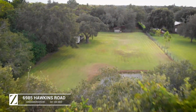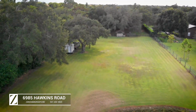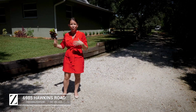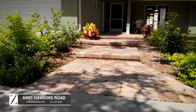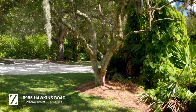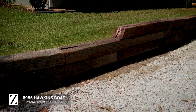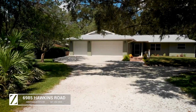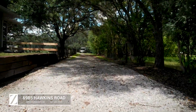One of the amazing things about this property is it's over an acre and a half of land, and you're literally about 10 miles to world famous Siesta Key Beach. This property, including the outside, has been completely redone, from all of the landscaping, to the amazing railroad ties that are here framing the yard. You have a circular driveway in the front that also leads up to the 3-car garage, and the driveway extends to the back of the property.